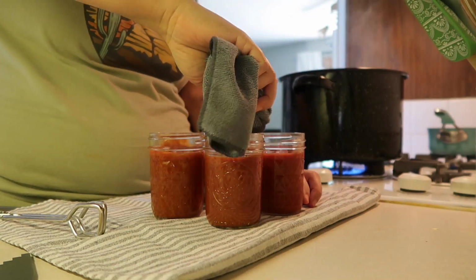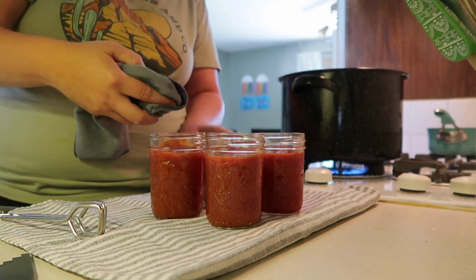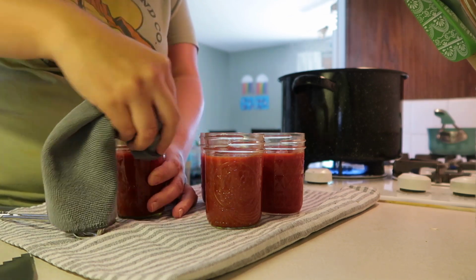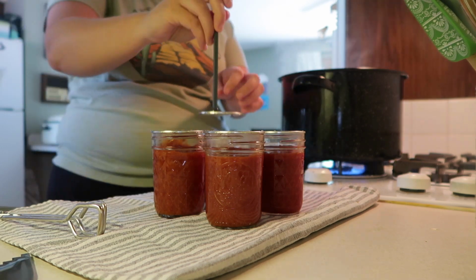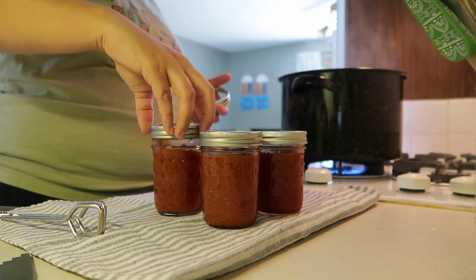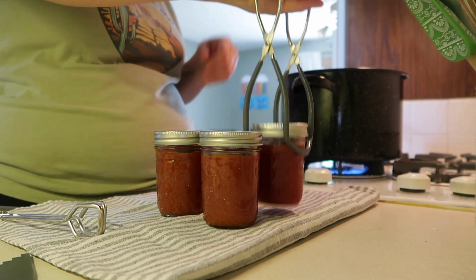But these are water bath canned. So after you fill your jars, and these needed 1-inch headspace, you put your lids on and then your rings finger tight, and then put them into the boiling water. Now, I only have 4 here, so I did fill the rest of my pot with empty jars so that if there's any movement, nothing falls over and breaks in the canning process.